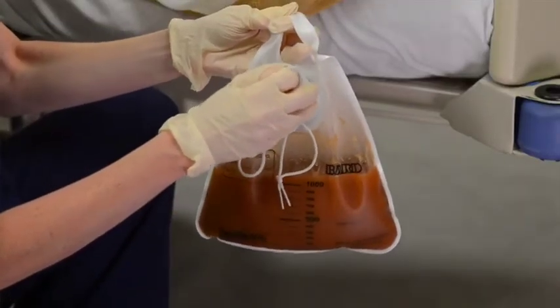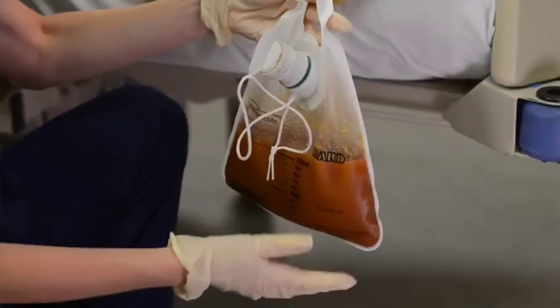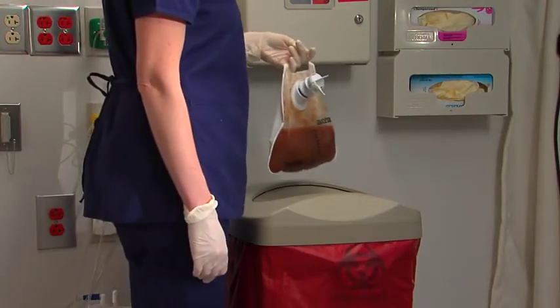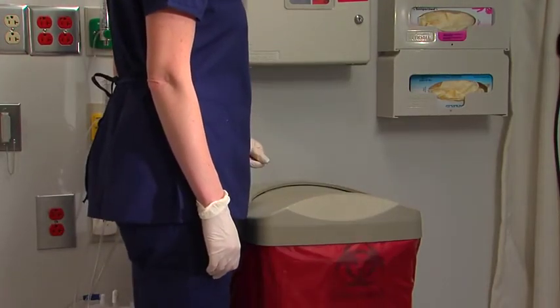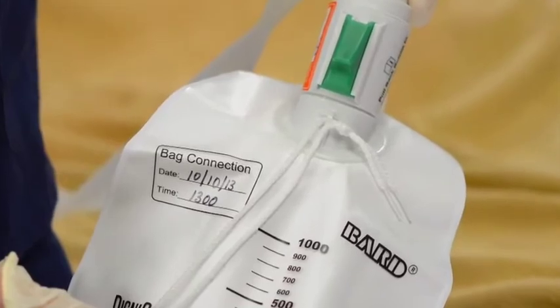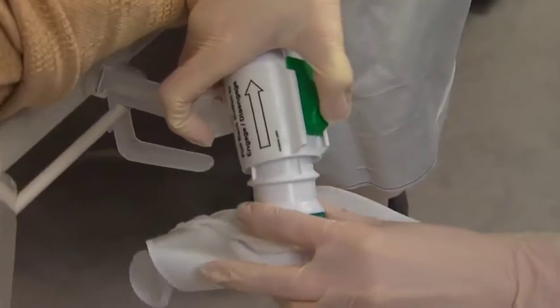Once the bag is removed, insert the bag cap into the hub connector and dispose of the collection bag in accordance with institutional protocol for disposal of medical waste. Closing the bag not only minimizes spillage, but also reduces contact with potentially infectious microorganisms. If possible, remove the bag from the patient room to eliminate odor. Date the new collection bag and replace it by securely snapping a new bag to the connector.